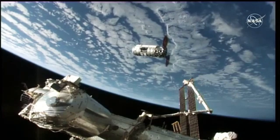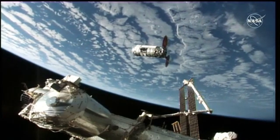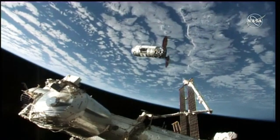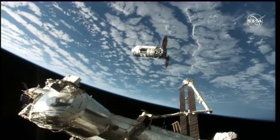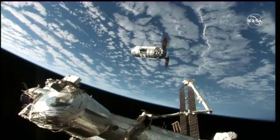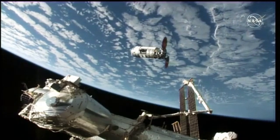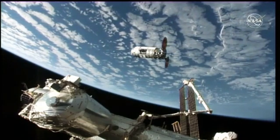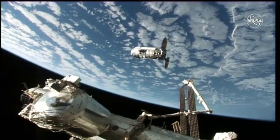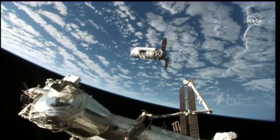A brief look ahead after the capture of the spacecraft. It will be maneuvered to that Earth-facing port on Node 1, the Unity module of the International Space Station. After it is installed, our crew on board will perform leak checks, and the hatch is expected to be opened at 1 p.m. Eastern Time today, noon Central. And the crew will start unloading the cargo from the spacecraft.